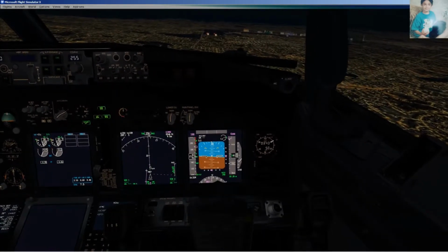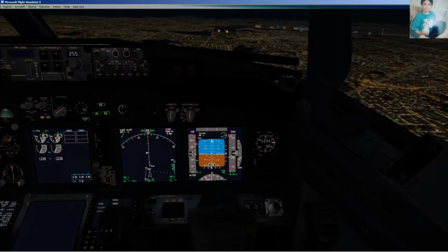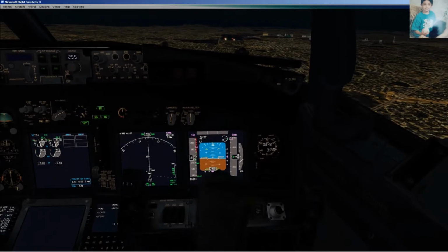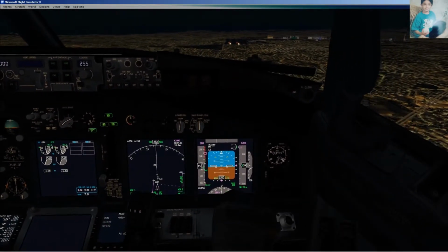Okay, speed check, flaps 30. 2,500. That's 2,500 feet above the ground. And we said VREF today is 141. We're going to be doing a flaps 40 landing.